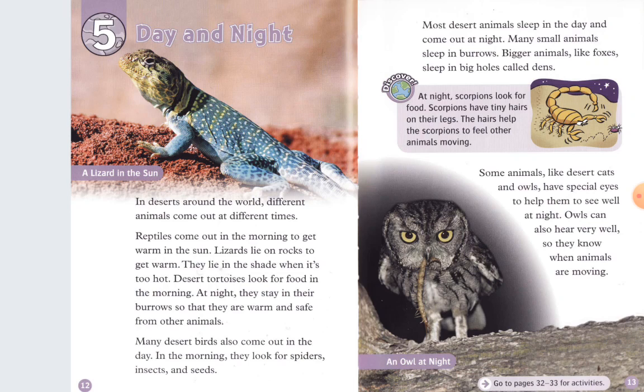At night, scorpions look for food. Scorpions have tiny hairs on their legs. The hairs help the scorpions to feel other animals moving. Some animals, like desert cats and owls, have special eyes to help them to see well at night. Owls can also hear very well, so they know when animals are moving.